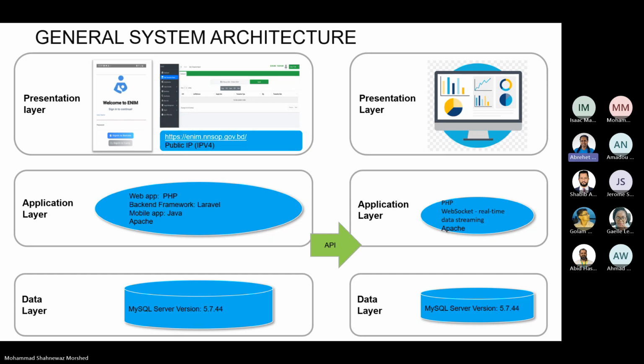So I'll go into a bit more detail on the different layers of the system architecture. The system architecture has three layers: presentation, application layer, and data layer. The presentation layer, which is responsible for allowing users to interact with the system, has two components, the mobile app and the web app.